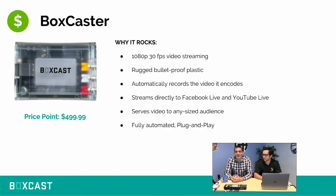It was a 1080p stream at 30 frames per second, and the thing was rock solid, and people were raving about the quality of it. So sometimes the simplest things in your bag of tricks are sometimes the most powerful. Absolutely. That's the lesson or the takeaway I would get from that.